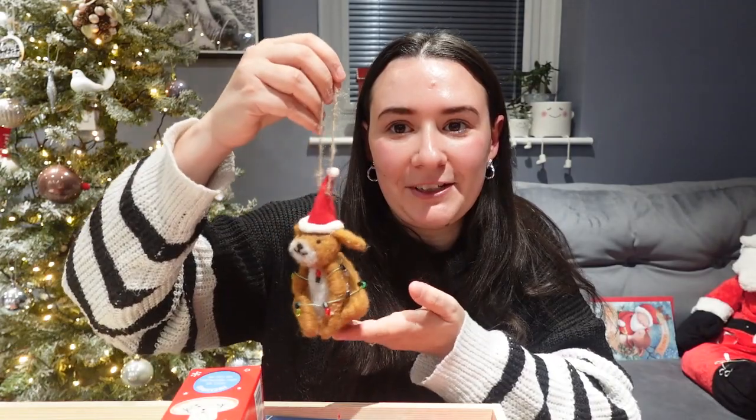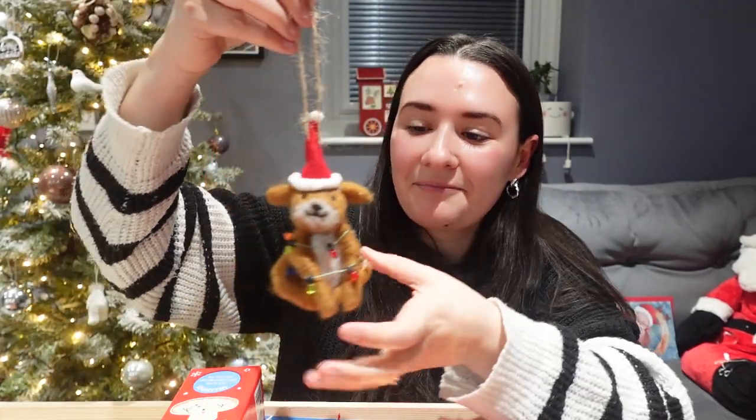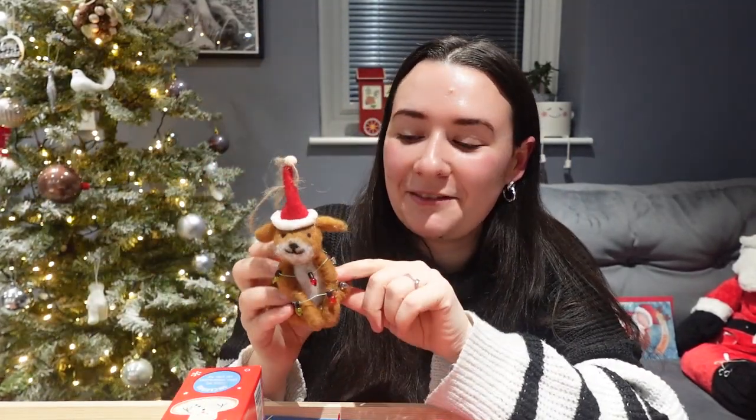So for this first one, I picked up this dog. It's wrapped in Christmas lights. This was just from Tesco, but I thought it was perfect. I thought I could say it was like his dog Teddy. And that's kind of a theme for the box, where each year he'll get a decoration.